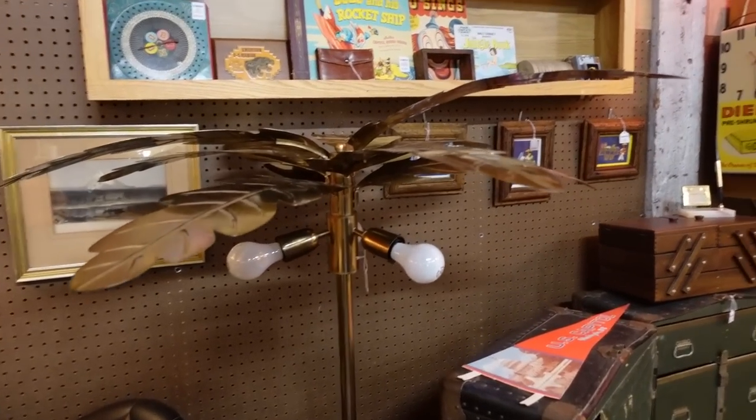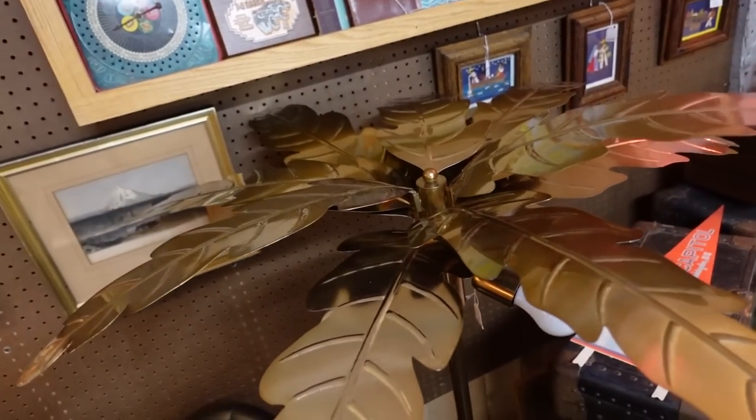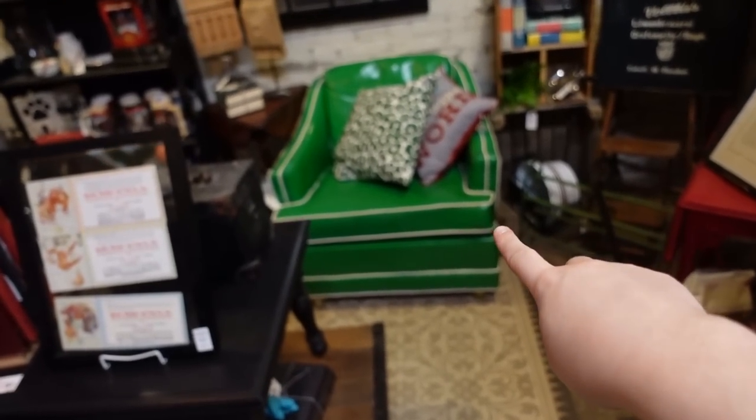Look how cool this lamp is. It's like a big brass palm tree. I love this club chair. How amazing is that color?